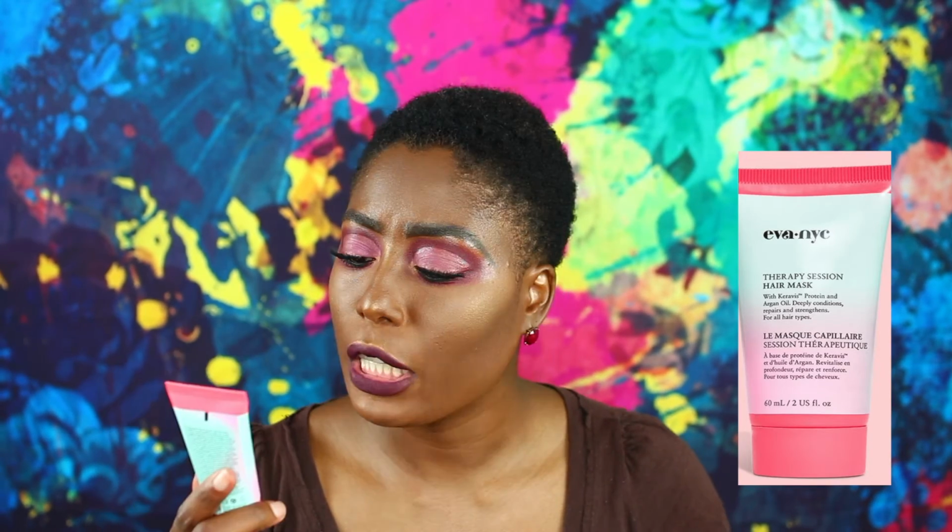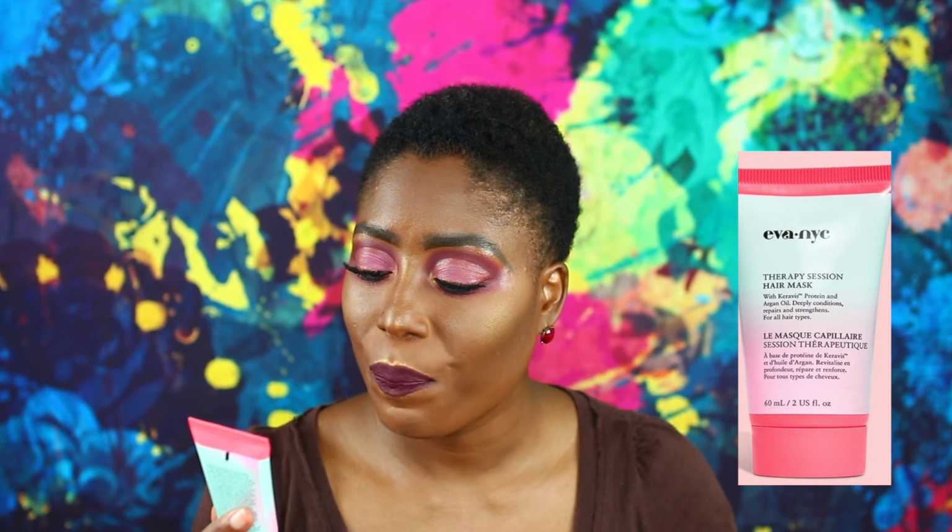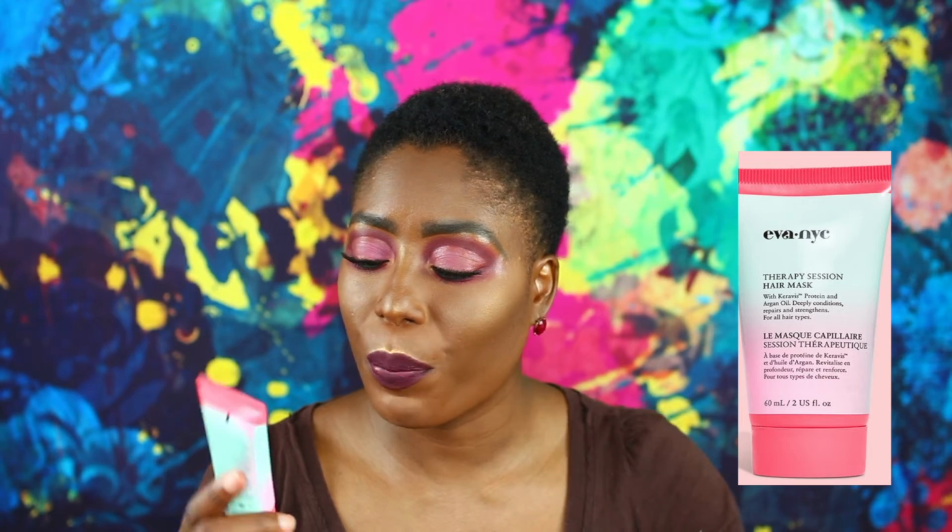This smells good. The next one, this is a therapy session hair mask. This has argan oil, protein, and it's also good for all hair types. So you deeply condition, repair, and strengthen hair. Oh, this smells so good. I wish this was a lotion. I would have put this in my bag for tomorrow. Like, seriously, it smells so good. You sure this is a mask?